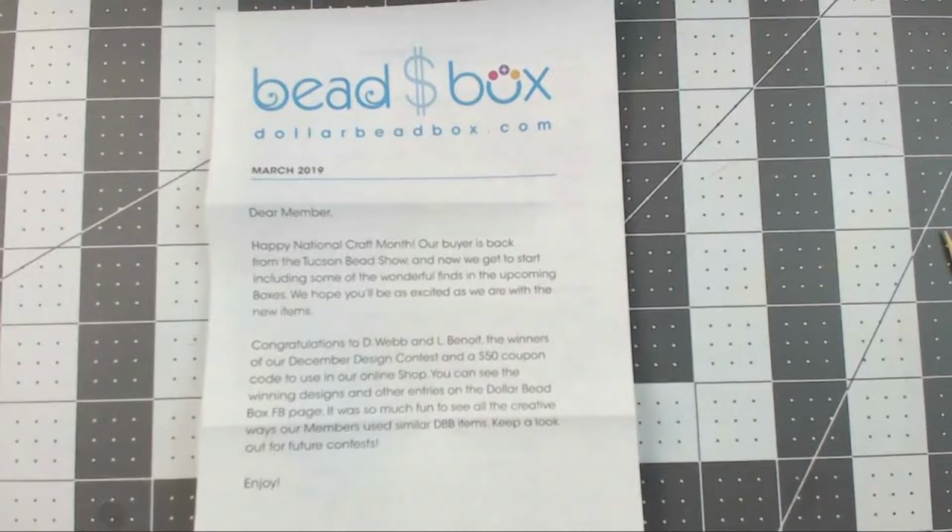Congratulations to D. Webb and L. Benoit, I think is how you say that, the winners of our December design contest and a $50 coupon code to use in our online shop. Congratulations, you two! You can see the winning designs and other entries on the Dollar Bead Box Facebook page. It was so much fun to see all the creative ways our members use similar Dollar Bead Box items. Keep a lookout for future contests and enjoy. All right, that's exciting!